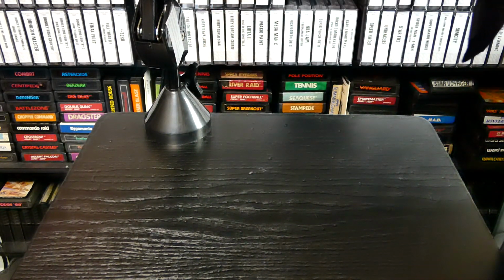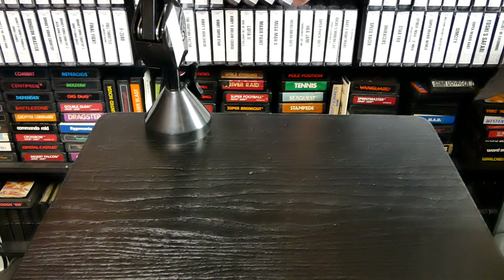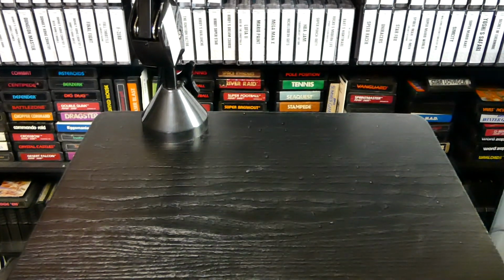Alright, so we got those put back where they belong, and now I'm going to be grabbing more games over here from the second shelf. And there's actually more than 3 shelves of Super Nintendo games. It's really crazy.